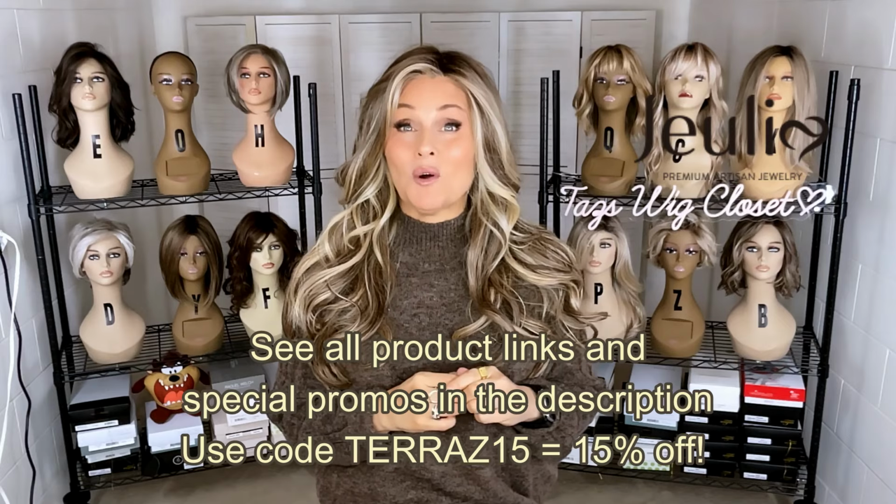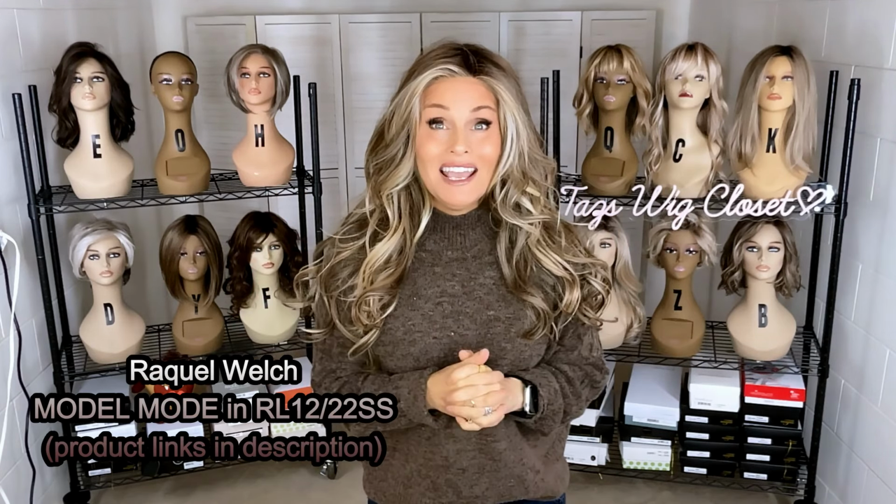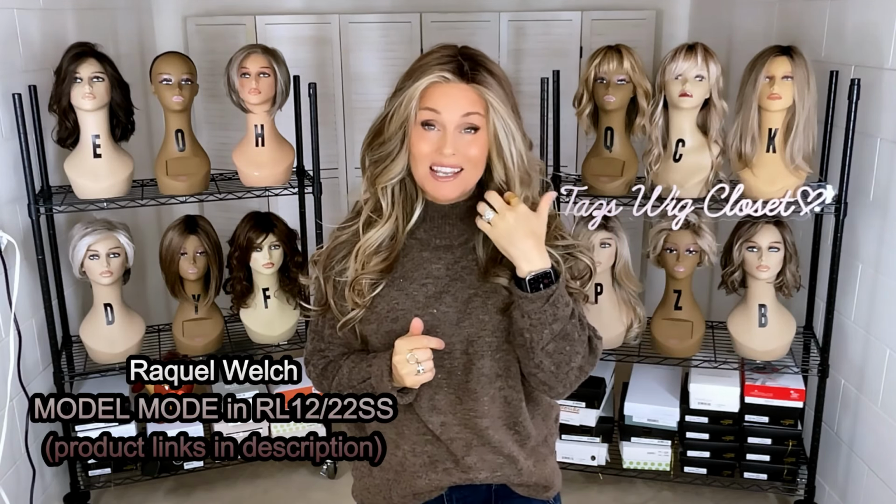And today we're gonna explore a ring and some beautiful earrings. But first, I wanna tell you what hair I'm wearing. I'm wearing the brand new Raquel Welch's Model Mode in RL1222SS, which is shaded cappuccino.